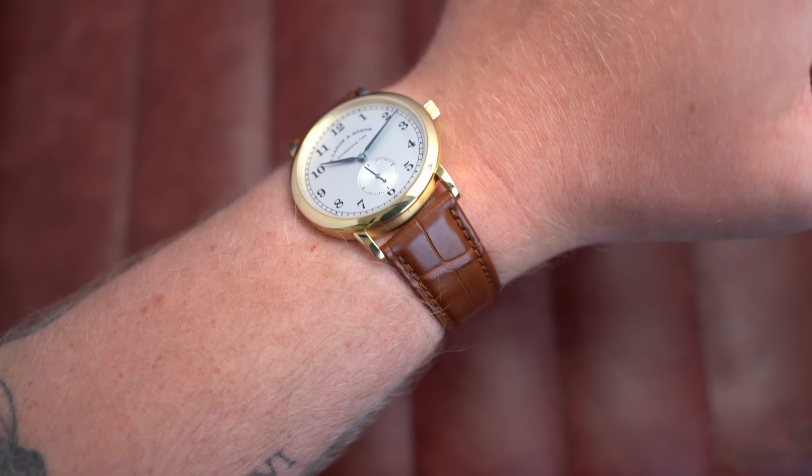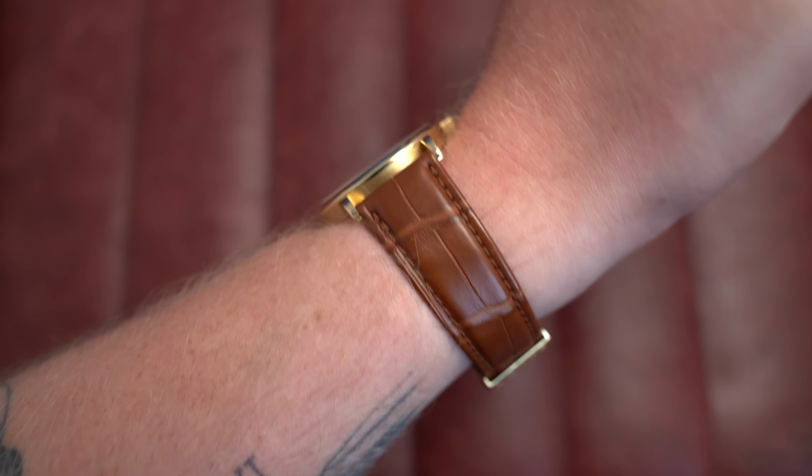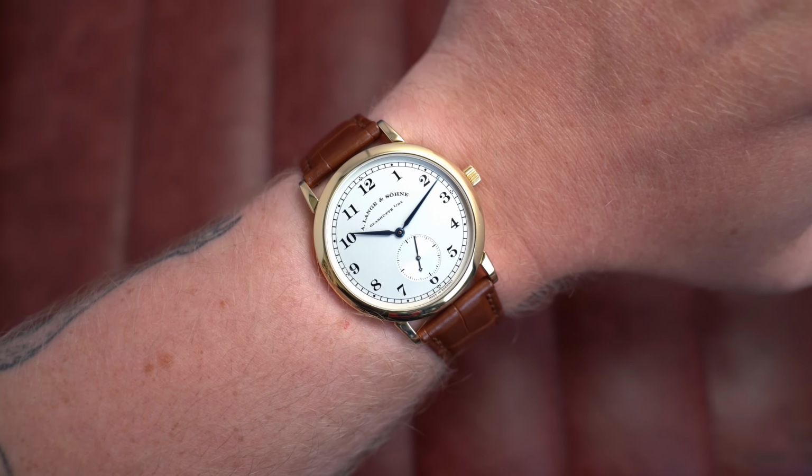So yeah, a little awkward, but there are plenty of options out there, and it's an absolute strap monster as well, so I would play around with the straps. So go check this one out on the website today.